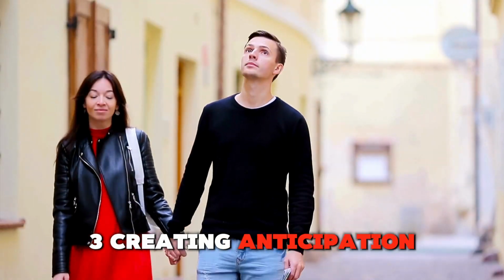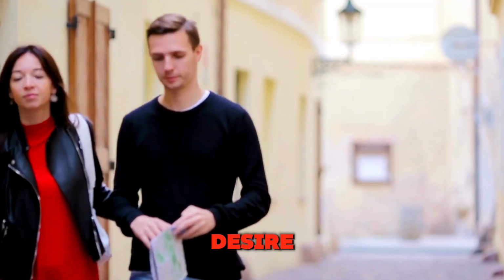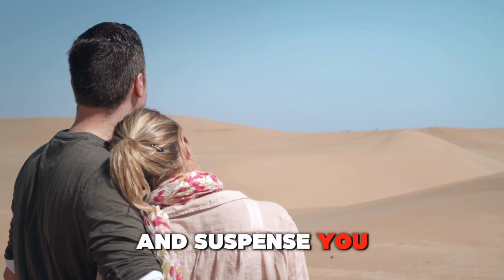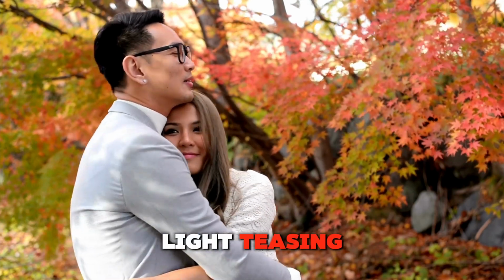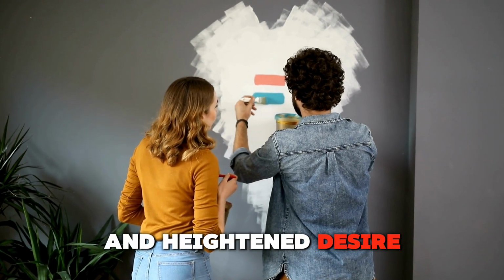3. Creating anticipation through touch. Anticipation is a powerful component of desire. By using touch to create a sense of expectation and suspense, you can enhance the excitement and longing in your interactions. Light, teasing touches that linger just a moment longer than usual can build anticipation and heighten desire.